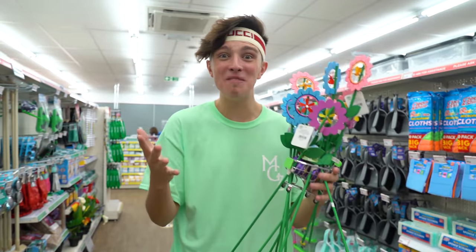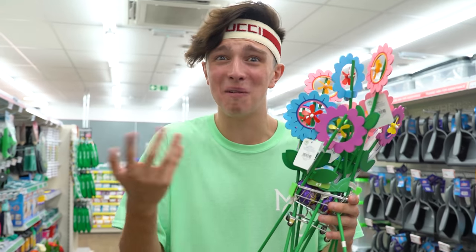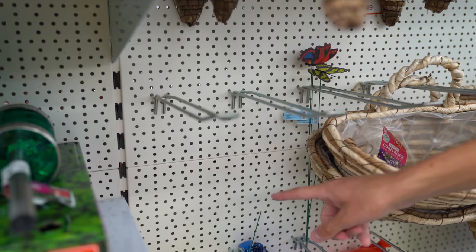Guys, I can't believe it, but we managed to clear out the entire shelf of these flower stake windmills. Look at that, guys, there's literally none left. Morgan, well done for fitting them in, but what are you actually gonna do with 10 flower windmills? Do you know what they're actually for? Yeah, for making wind.